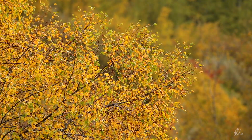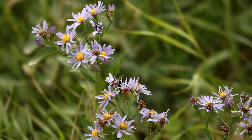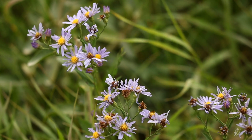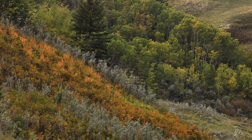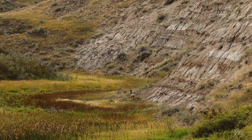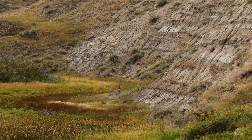There were a lot of yellows like this water birch, and purply blues like the fleabane. On the coulee sides, the colors kind of stacked up on each other. This mule deer bounced across a palette made up of soft earth tones.